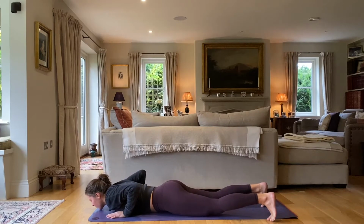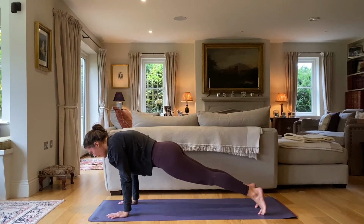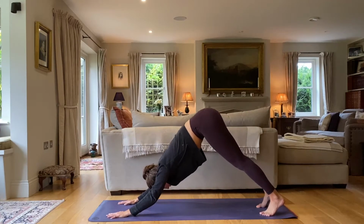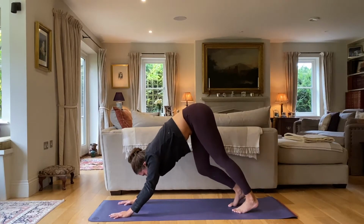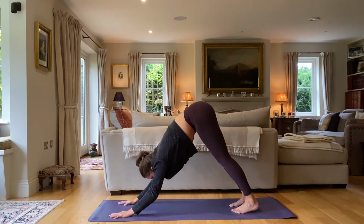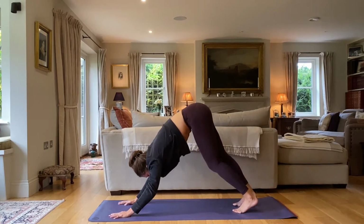Hands underneath the shoulders. Tuck the toes. See if you can press yourself up into a plank pose. And then lifting the hips. Coming into a downward facing dog. So as always, take a little walk out through the feet. Take a little bounce through the chest towards the thighs. Take a little wiggle or a twist into the hips if you need.